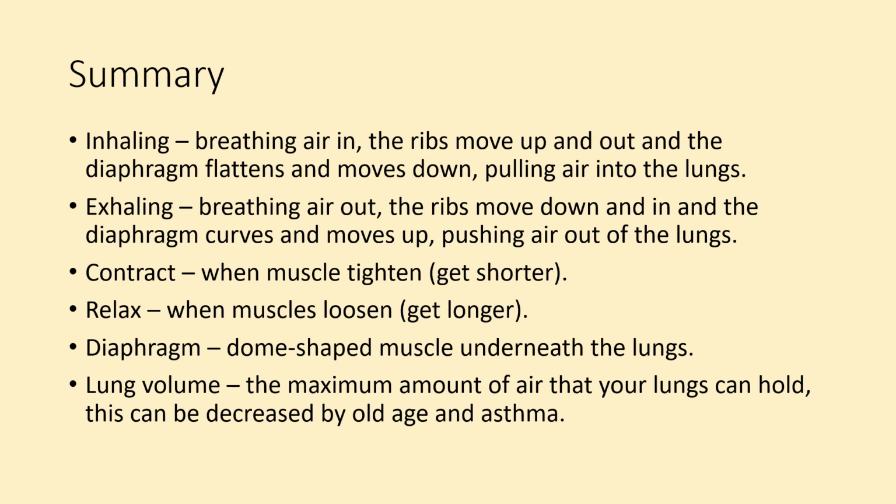And here's your summary. So inhaling is breathing air in. When the ribs move up and out, the diaphragm flattens, moves down and pulls air into the lungs. Exhaling is the opposite process. It's breathing air out. The ribs move down and in, the diaphragm curves and moves up and pushes air out of the lungs. Contract is when muscles tighten and get shorter. Relaxing is when muscles loosen and get longer.